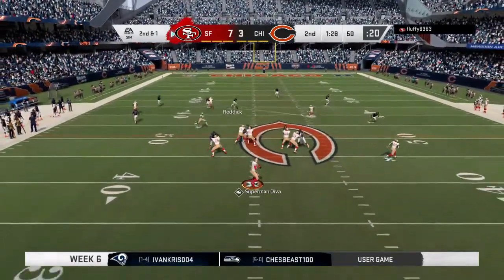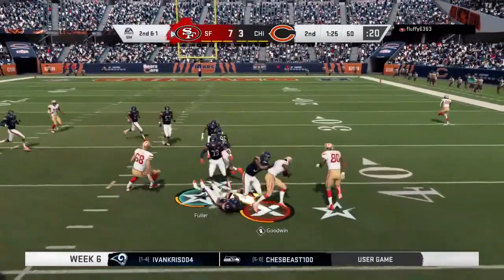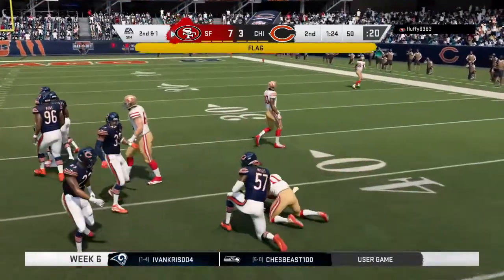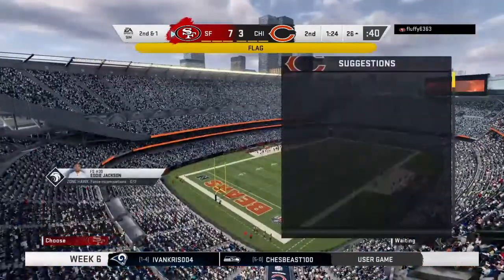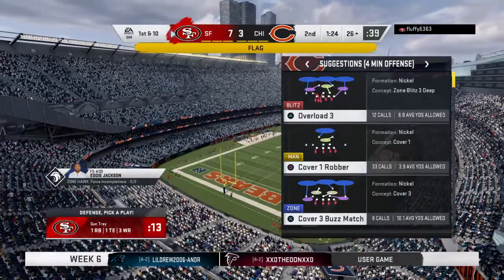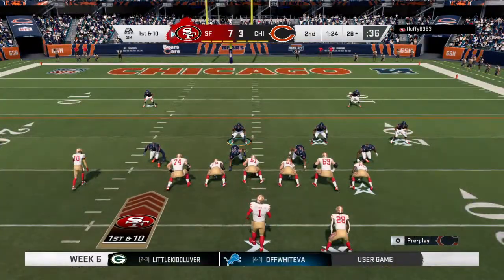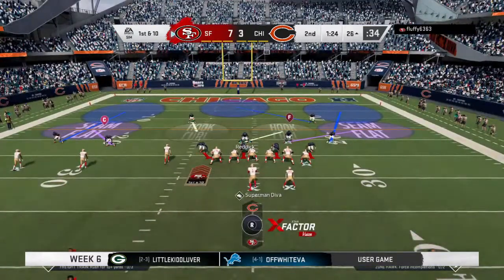From the midfield strike, they'll look to throw. Man open, it's Goodwin. And he'll be brought down. Oh, that's a face mask. Certainly looked like it. Indeed, here come the flags. So they'll take the yardage and tack on 15 more for the face mask. Talk about a play that absolutely costs you in the end.